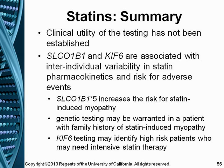The SLCO1B1 and KIF6 genes are associated with inter-individual variability in both statin pharmacokinetics as well as the risk for adverse events, and also in the case of KIF6 with the potential benefits with statin therapy. So with the SLCO1B1 star 5 allele, it increases the risk for myopathy.